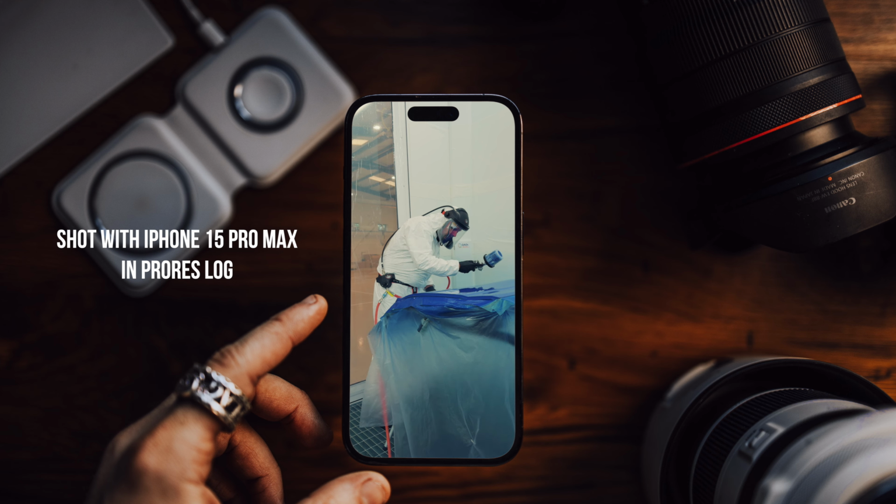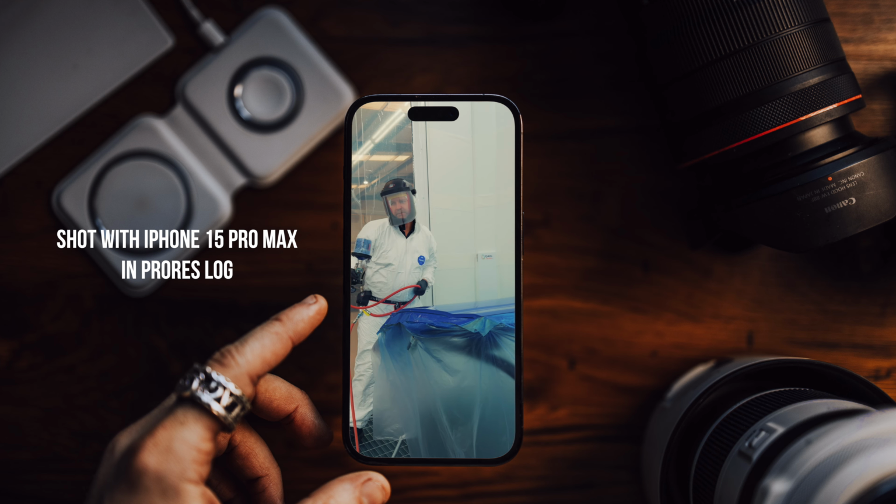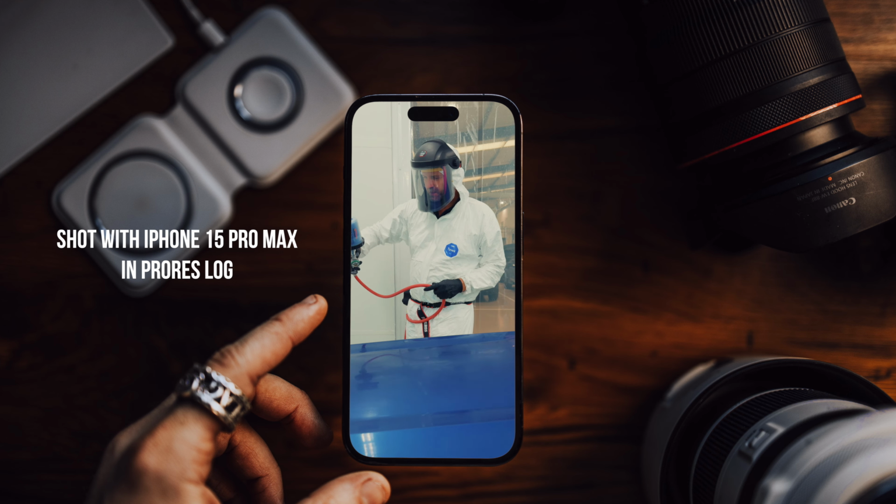I use it for pretty much all my YouTube reels. That ProRes log is just next level. I don't know how they do it, but they do it, and I love it. Also, the addition of USB-C, thank God. Thank European laws more than anything.